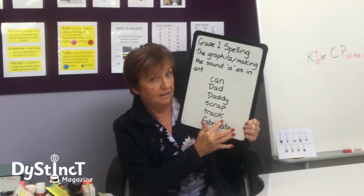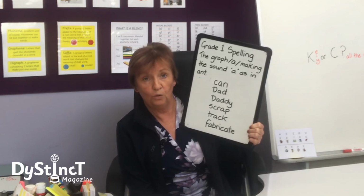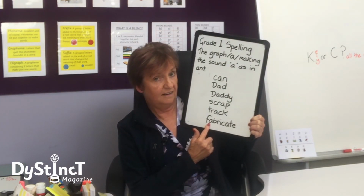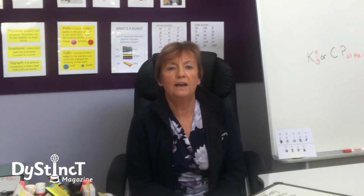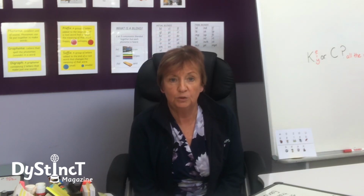This word ends in the letter CK, yet other words we know end in a single letter K or C. This word fabricate, we can certainly see that the letter A says A here, but does this one? These words are fully decodable. We can work out why they are spelt like this, as long as our students have been explicitly taught and have the resources to do so.